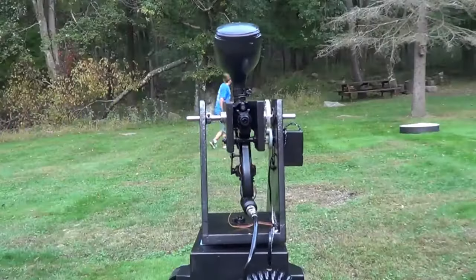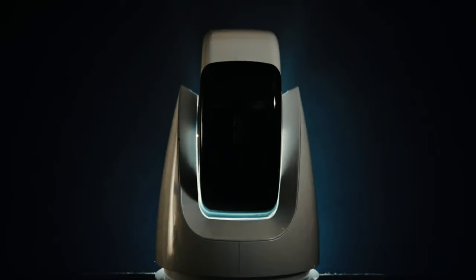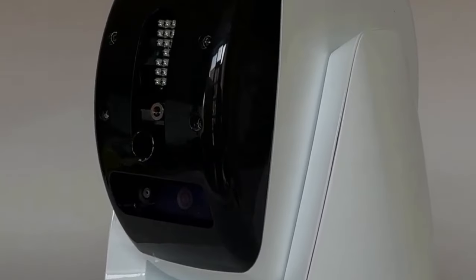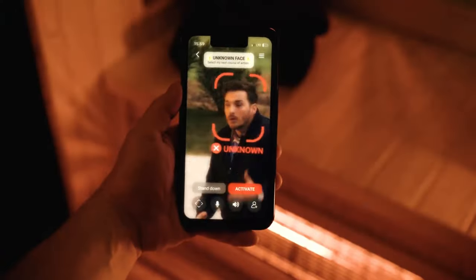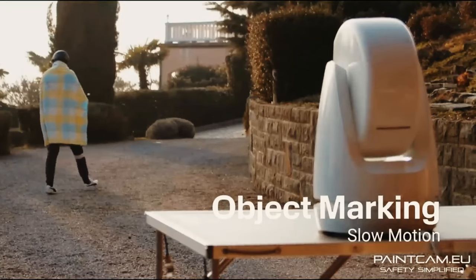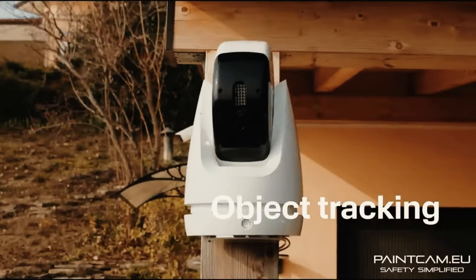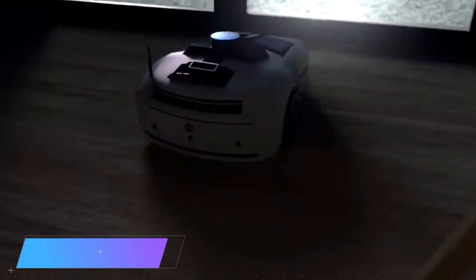PaintCam. The company's offering is unique among various home security systems, as it features the world's first smart turret system utilizing paintball technology. The system employs AI algorithms to detect movement within 30 meters, differentiating between humans and pets. Upon detecting an intruder, it fires specialized paintballs, which could be marked for UV light detection or filled with tear gas. Owners can conveniently monitor and control the system via their smartphones.